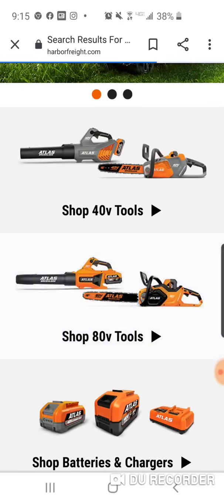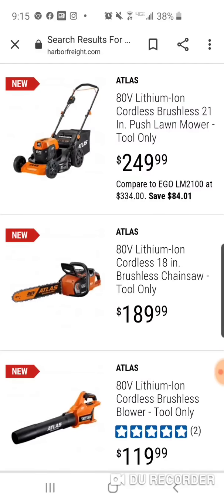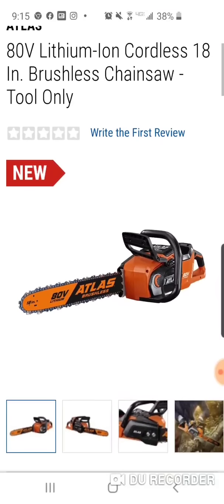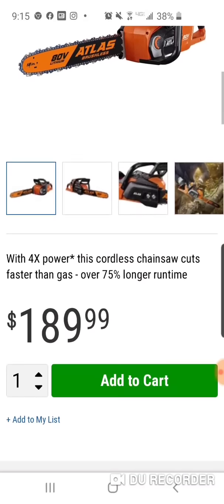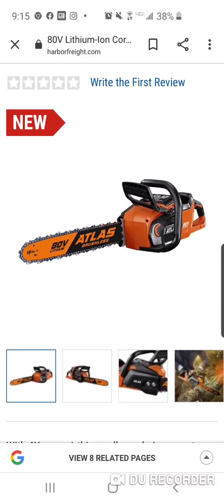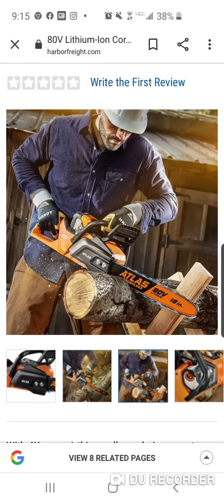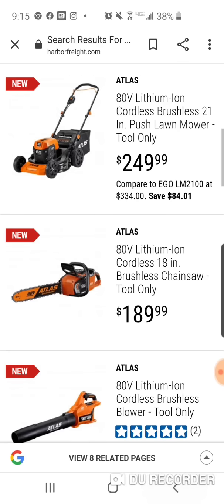And I'll be honest with you, I was looking at this chainsaw. This thing looks like it's pretty well made. But again, 189 plus another 100, $329. I mean, it's an 18-inch. I don't know. We're going to have to see.